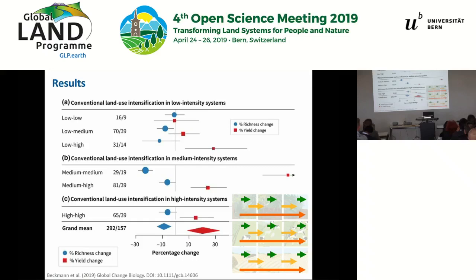And if you look at the medium intensity system, we find surprisingly that within medium intensity, intensification leads to the highest encountered increase in yield for this meta-analysis. It's about 85% increase in yield, and also the highest loss in species, about 25% of species lost. And similar pattern here for medium to high, and again similar for high to high, but not as pronounced as for the medium.